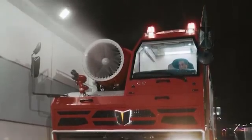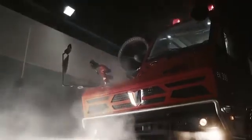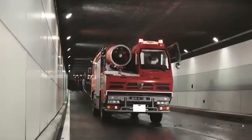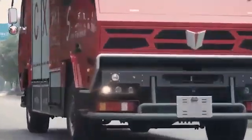The car has 2 cabs, because there's no time to reverse in a burning tunnel. In addition, it's equipped with a self-protection sprinkler system. There are also enough tools to fight the fire. In addition to 8,000 kilograms of water on board and 1,000 kilograms of 2 types of foam, there is also a water mist smoke evacuation system.